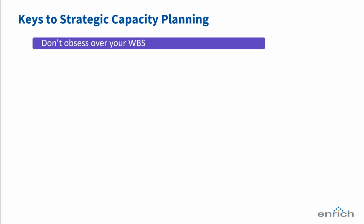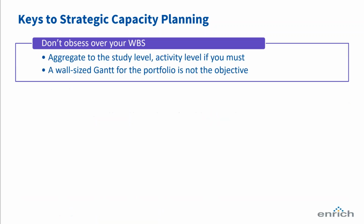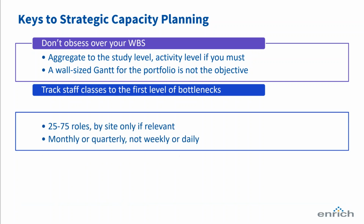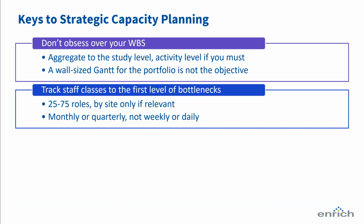In strategic capacity planning, we talk about not obsessing over your work breakdown structure. This means looking at maybe the study level, or at worst, the activity level. We're not trying to build a comprehensive Gantt chart that includes every sub-activity or task across every asset. We're interested in tracking staff classes just to the first level of bottlenecks and no further. So we want to understand maybe a dozen, or at most 75 or so different skill sets or roles.